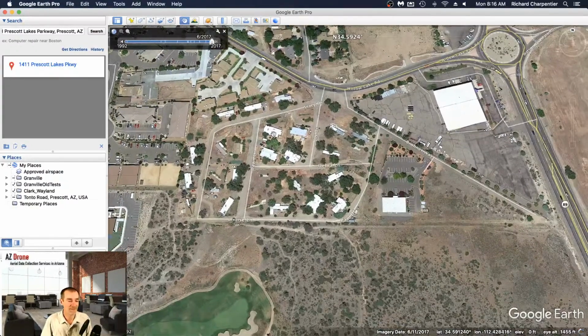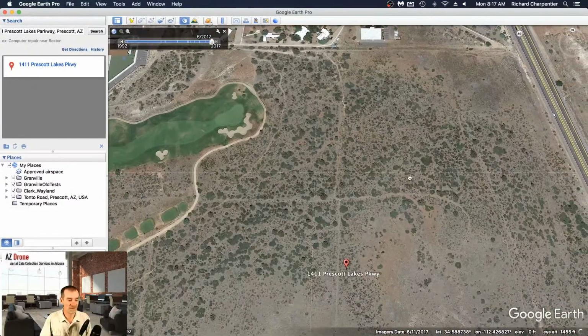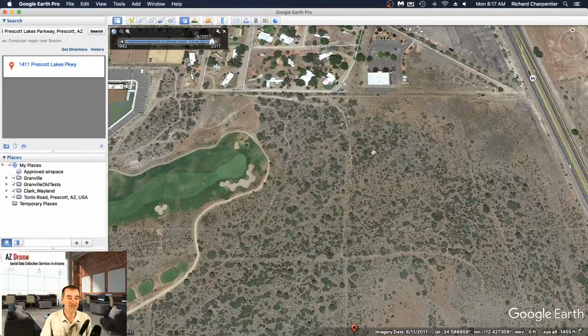Bottom line, this area I can't park in. This structure right over here is actually a synagogue, and it has very pronounced signage saying members only, private property, no trespassing. And then we've got this dead end road over here. Now, taking a look on Google Earth, let's say I was able to park down here at the bottom of the hill. This is actually a very steep hill going up here.